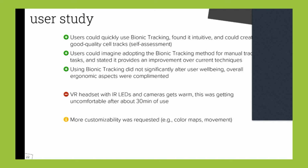And of course, this was a prototype, and people have requested a little bit more customizability, like changing color maps, changing the transfer function, these kinds of things. Some of them were deliberately not implemented in the prototype because we wanted everybody to be on the same page without too many tweaking options. And of course, creating entire lineage trees should be possible. So at the moment, as said, this is just for creating single tracks.